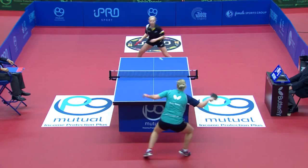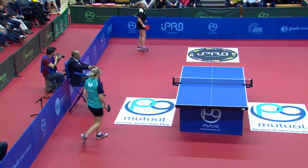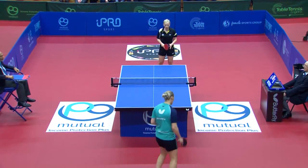6-4. Good attacking skills from Hannah Hicks, turning defence into attack. And that's probably what she needs to do a little bit more, throw caution to the wind. She's up against the number one seed. She's nothing to lose.